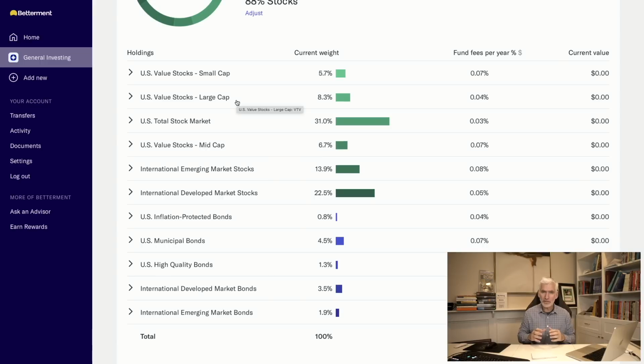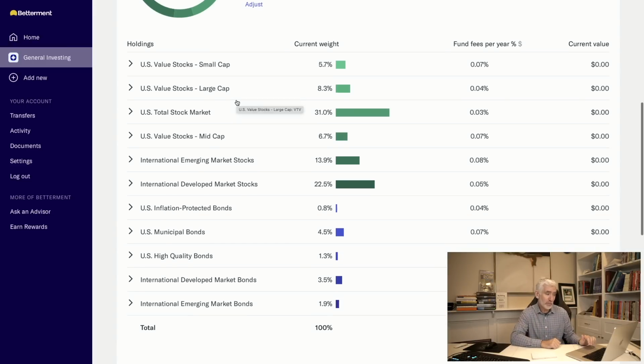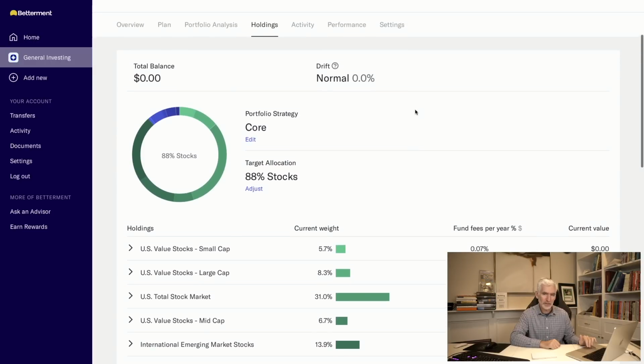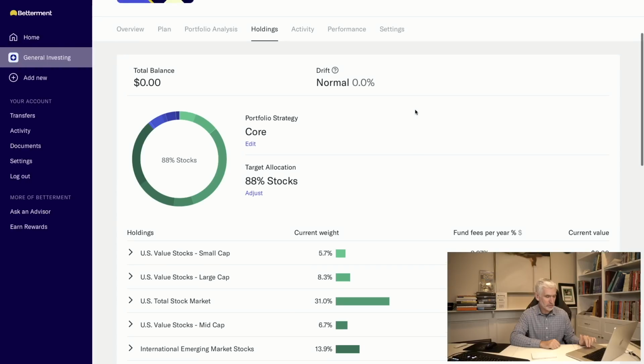So you really want to think long term. Now, if this is an IRA, it doesn't matter. You can sell within the IRA and not incur any taxes. But in a taxable account, you really want to think about what you're doing, not just now, but long term. Now, you may say, well, I like Betterment or whatever robo-advisor you might choose, and so I'm fine with that. But this is where Betterment does something that the vast majority of robo-advisors don't do, and I'll show you that here. We're going to edit the portfolio strategy for just a moment.